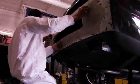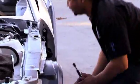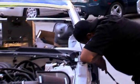This is a custom, one-off, high-tech project. You can't get this anywhere other than Galpin Autosports with the team of the Air Force. See, we couldn't have done this without the Air Force guys. Right now, we really need them. Without them, actually, I don't think I can get the car finished on time.